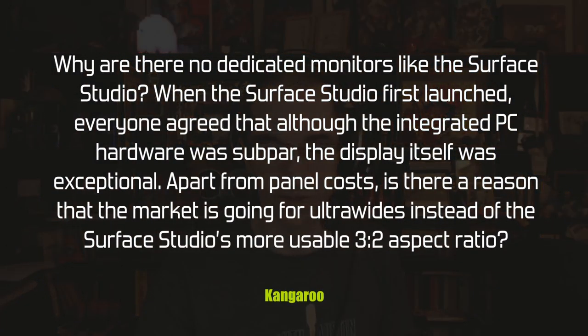Kangaroo asks, why are there no dedicated monitors like the Surface Studio? When the Surface Studio first launched, everyone agreed that although the integrated PC hardware was subpar, yeah, that's true.